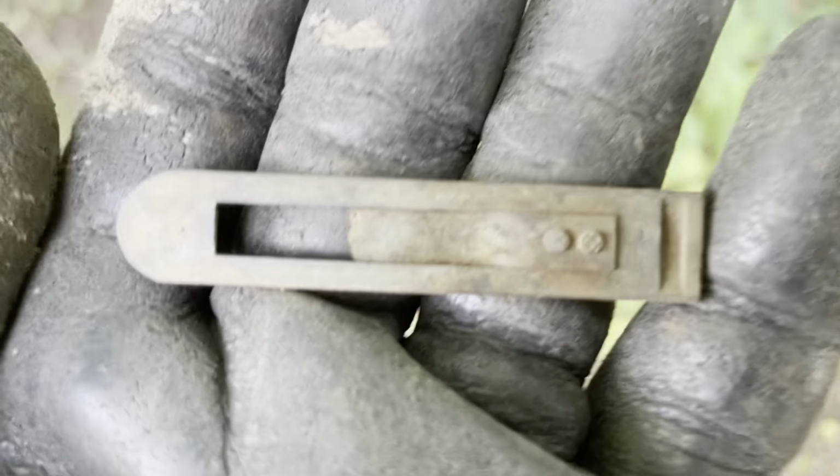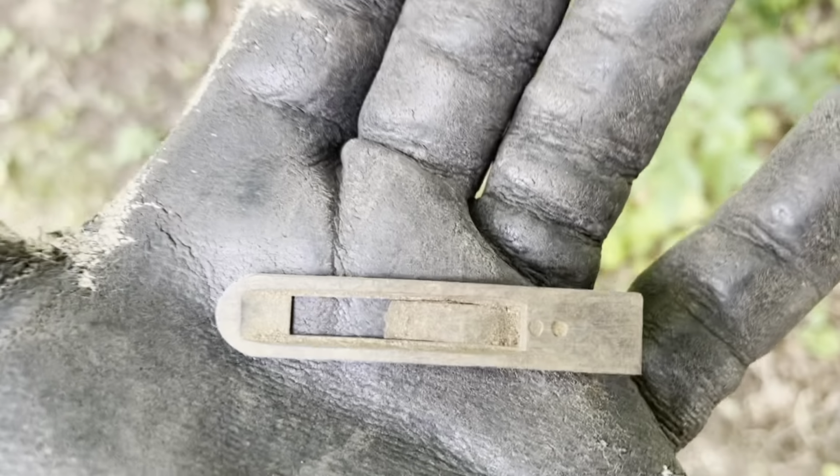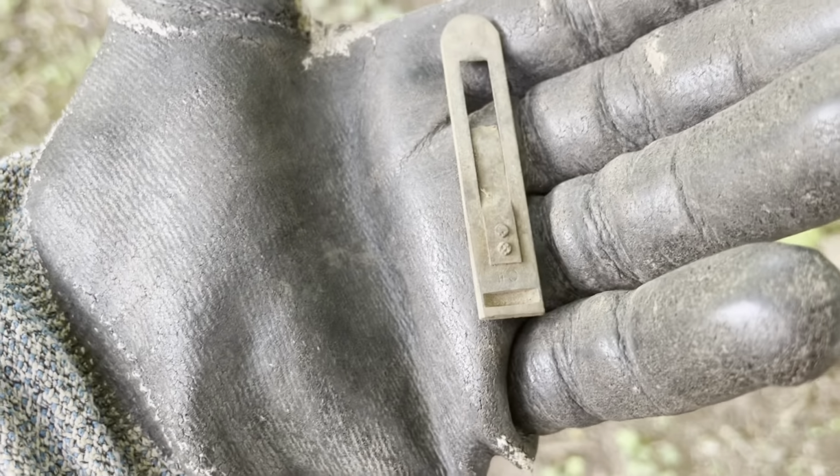Bring up a 2021. I have found things like this similar before. Not sure what it is. I don't think it's that old. 1921. Moving on.